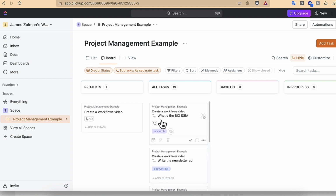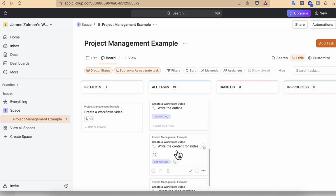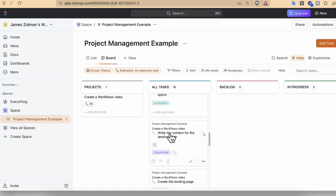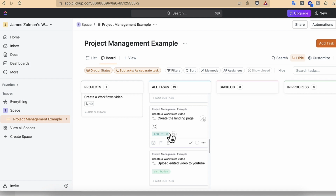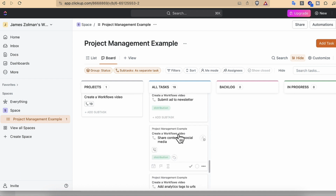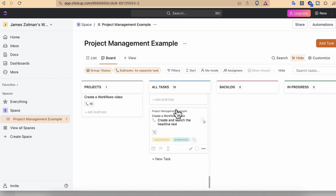This is workflow number 1. We have research, we have copywriting, we have production items, copywriting, production. So you can see at a glance with these colorful tags what everything is, or what's happening, I guess, in a specific project. All right, so we have distribution. Let's see, we have production in here, we have optimization and production.